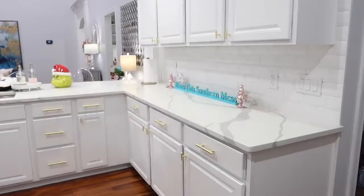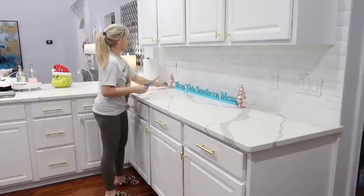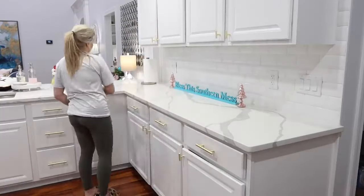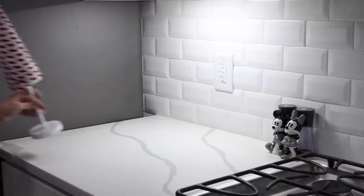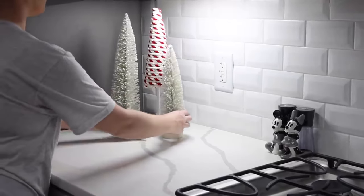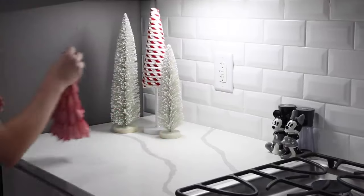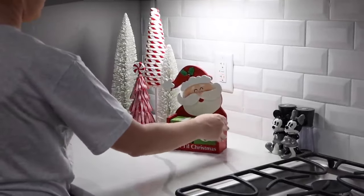And I just added these two pink glass Christmas trees, and I got these from Hobby Lobby, but I love how it just adds that little bit of pastel pink over here, kind of ties the room together. And then we're moving on over here to where my stove is, and I'm just adding a few Christmas trees over here, some candy related ones and some traditional Christmas trees. And also this Christmas countdown that I've had for years, I got it from Hobby Lobby.